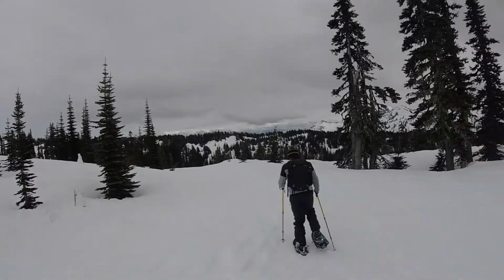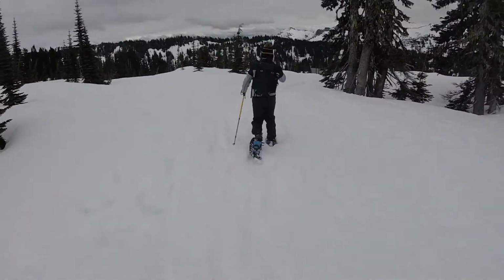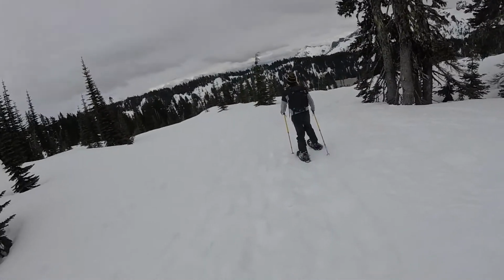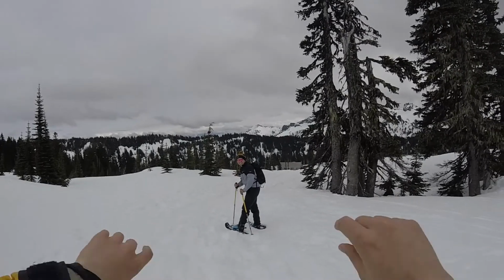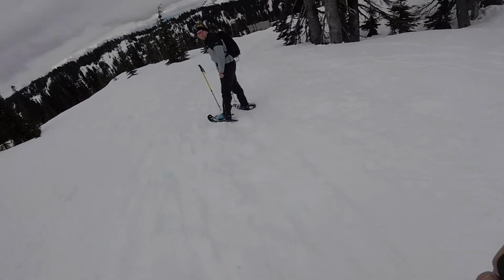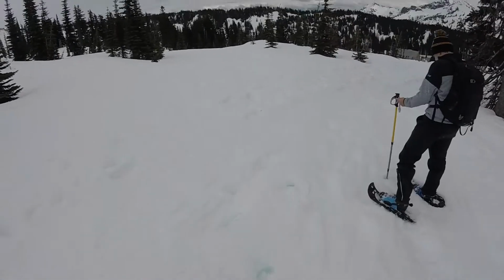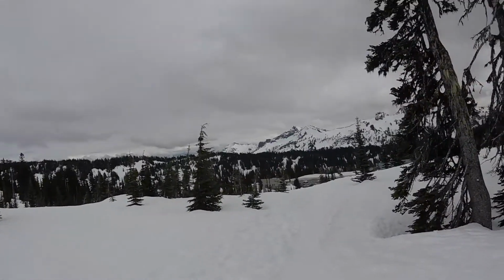But again, that's the whole freaking point. Come out here, burn some calories, reduce your stress levels. Sorry, I got snow stuck on the inside of my glasses, so I gotta get the water out. Burn some calories, fall in the snow, eat some, de-stress yourself a little bit and just enjoy nature.